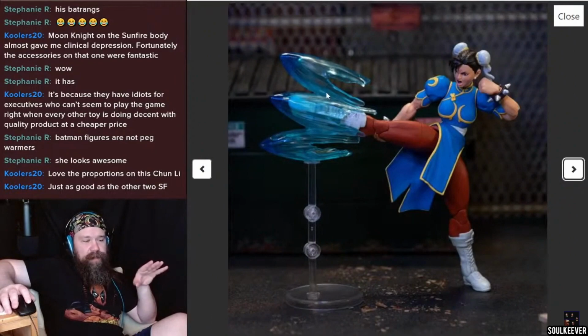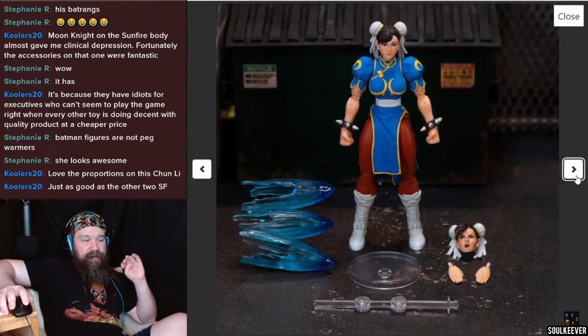And if we go all the way to the end to look at her accessories here, this is what she comes with. A little stand here that holds the effect, and you can place one of her feet inside the effect to make it look like she's doing the rapid kick from the video game. And that is amazing. That is the stuff right there, guys. I want this action figure so bad.